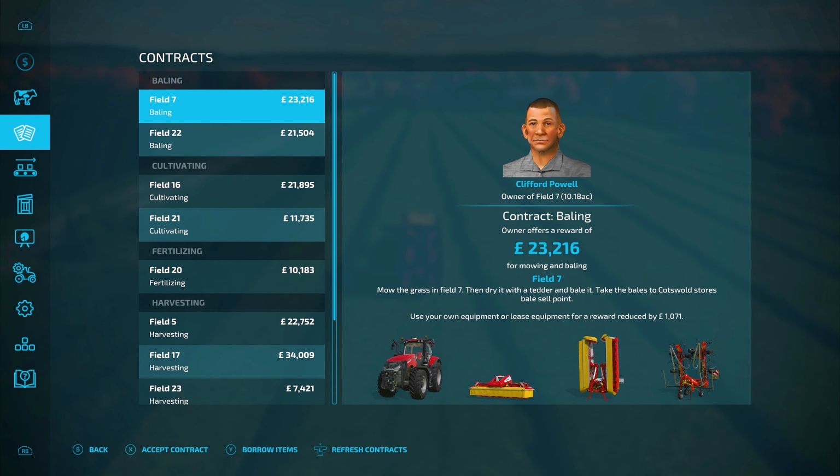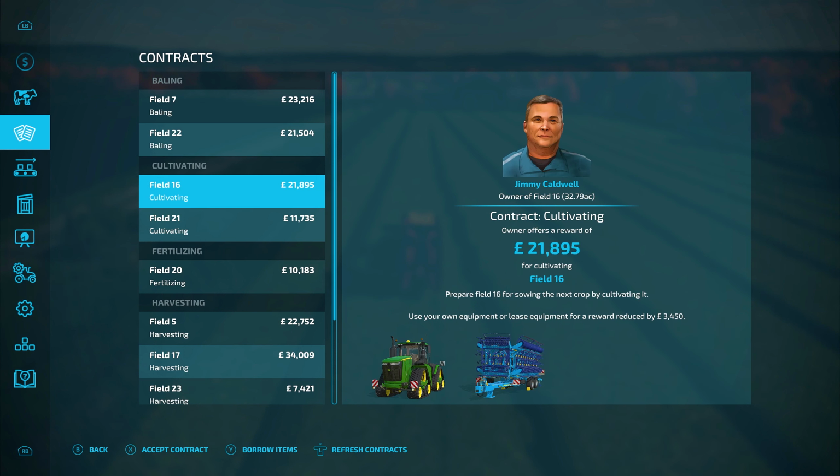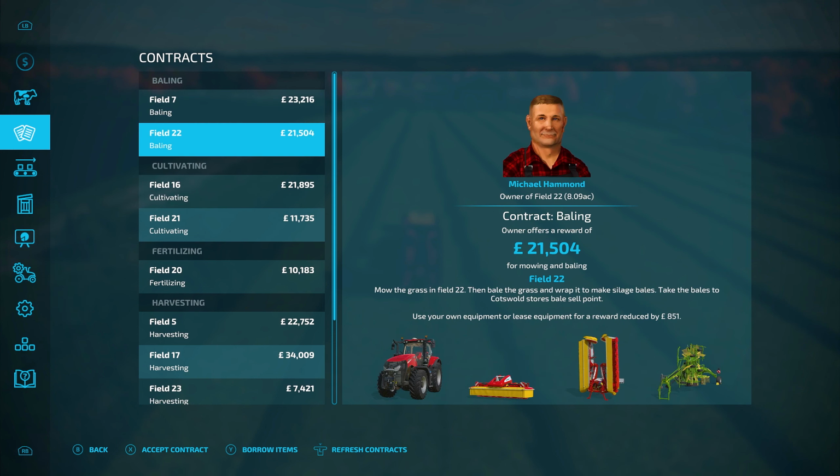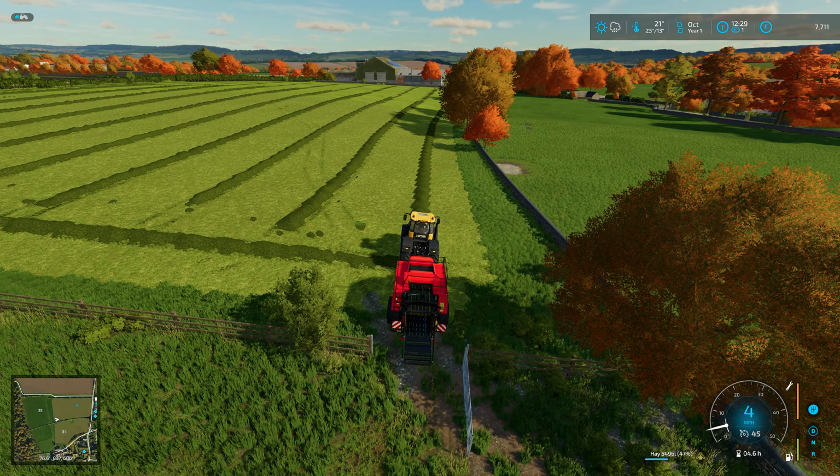Baling's probably going to be the best one because we have already got the equipment to do it, so we haven't got to lease any equipment. If we do any cultivating, we're going to need a big powerful tractor and a cultivator, so we're going to need to lease, which means, well, there, 3,450. If we take on that, we're going to lose straight away from leasing. Baling, maybe that's the one to look at. So let's go around and get this baled up then.